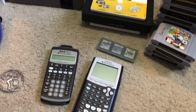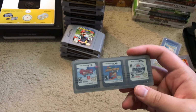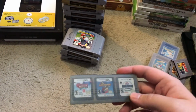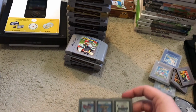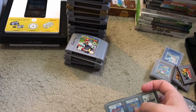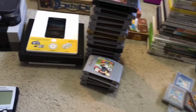Just finish up this stuff real quick. This was at another yard sale. It's Backyard Baseball, or Backyard Sports, Mario Hoops 3-on-3, and Madden 06. I grabbed this, a copy of Spider-Man, and a couple Xbox controllers that I left downstairs for $10. I think I'll get $10 for Mario on its own. And Spider-Man, you'll see in a minute, I think it's like $8.